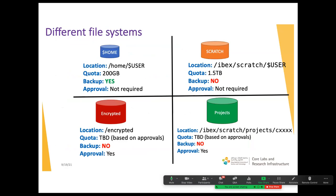Then the storage quota. Storage quota is actually very important. Say for example, by default, every user has a home directory. It has 200 GB. This 200 GB is completely backed up. Say for example, assume that yesterday I deleted some of the data from my home directory. What will happen?